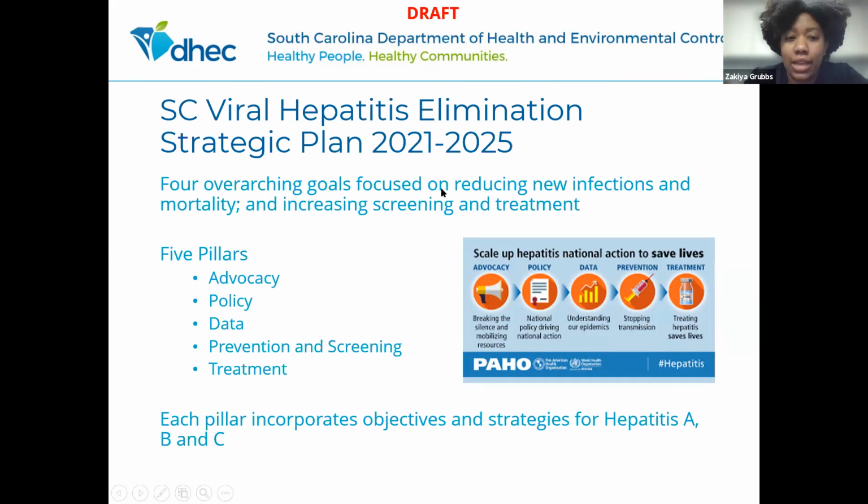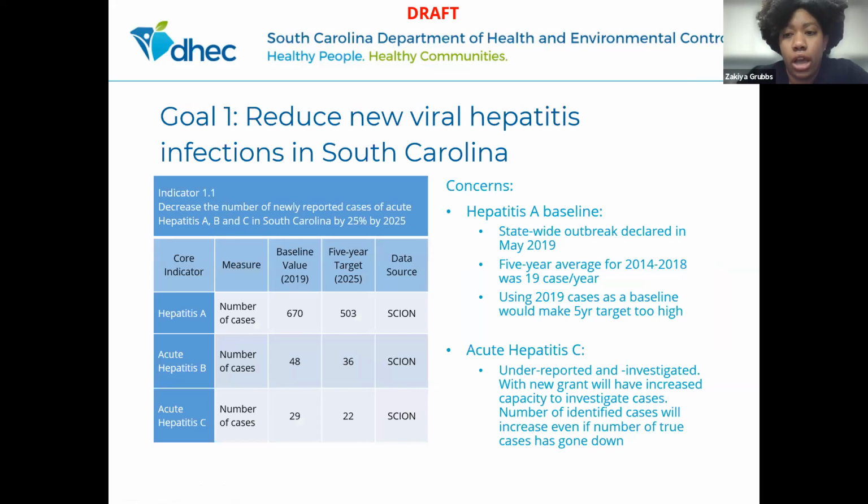Like I mentioned, our plan has 5 pillars: advocacy, policy, data, prevention and screening, and treatment. Each pillar incorporates goals for hepatitis A, B, and C. Our first goal was to reduce new viral hepatitis infections in South Carolina. Most of our goals reflect the goals from the HHS plan, but adjusted for South Carolina. For our first indicator, we want to decrease the number of newly reported cases of acute hepatitis A, B, and C in South Carolina by 25% by 2025.